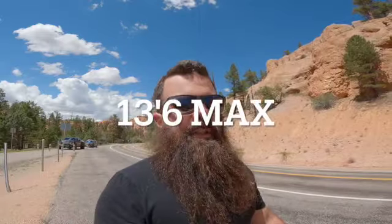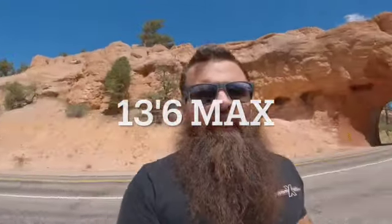Alright, so coming in to Bryce, coming off of 89, they're going to see a low clearance sign, and the height is 13.6. Just wanted to share with you, that's the tunnel right there.